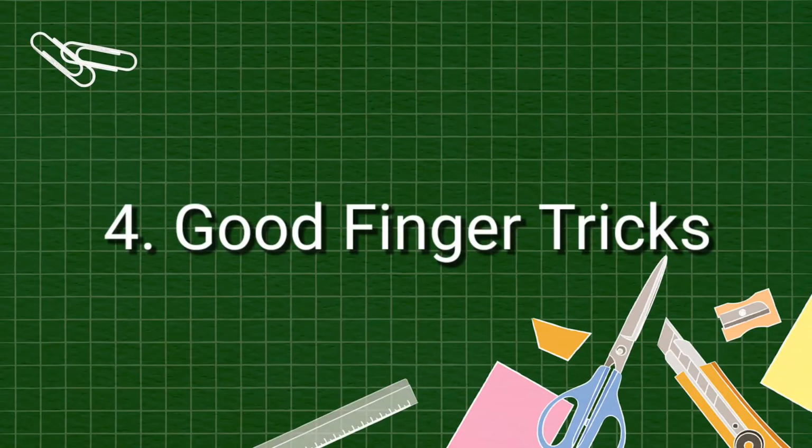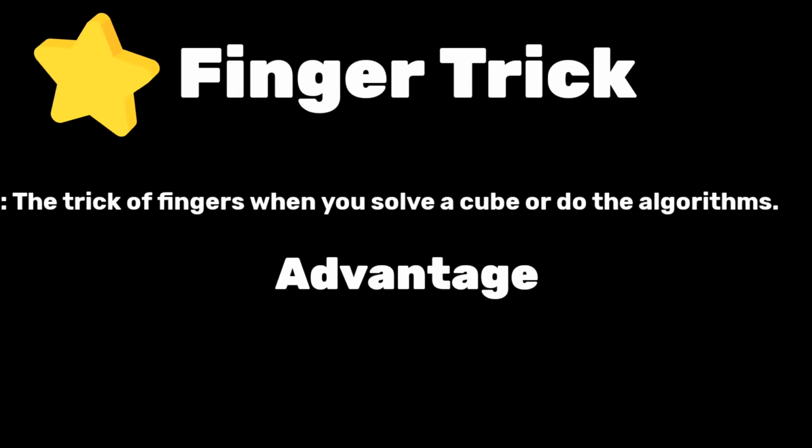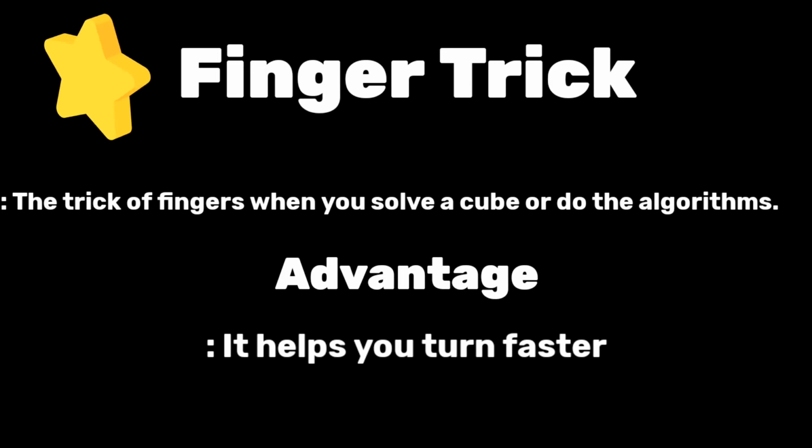Number 4. Good finger tricks. Before we start number 4, let's look at what a finger trick is. It's a trick of fingers when you solve a cube or do the algorithms. The advantage of that is it helps you turn faster. So it's a very important thing in cubing.